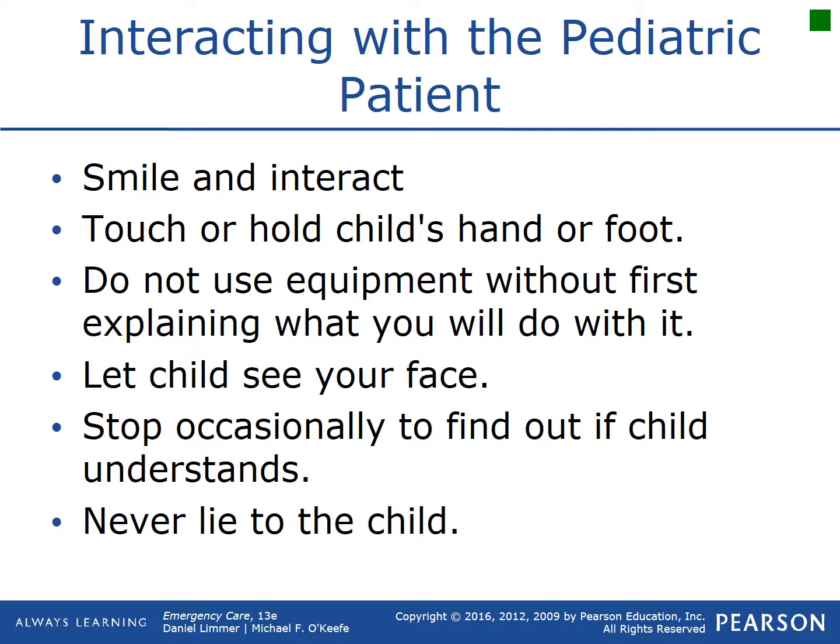Kids can see right through lies. It's like a special sense of theirs. Do not lie to the kid, because they will remember that forever.